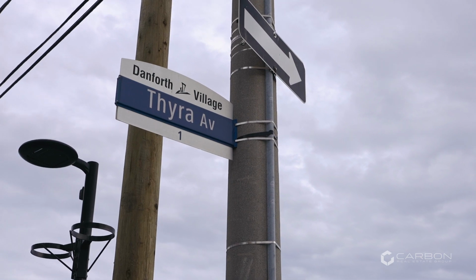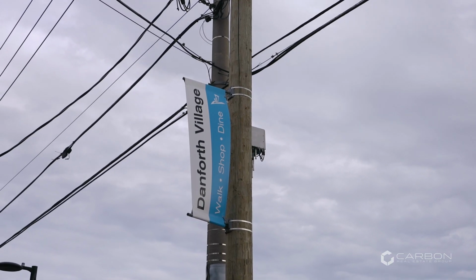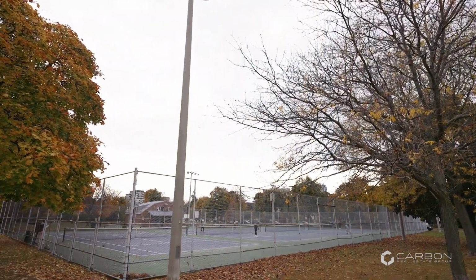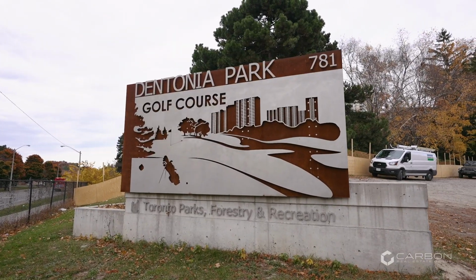Thyra Ave is located on a one-way street, starting from Dentonia Park at the north end to Danforth Avenue at the south. Heading on out to Dentonia Park, you'll see that there is a wide assortment of activities that can be done there, including a cricket field.